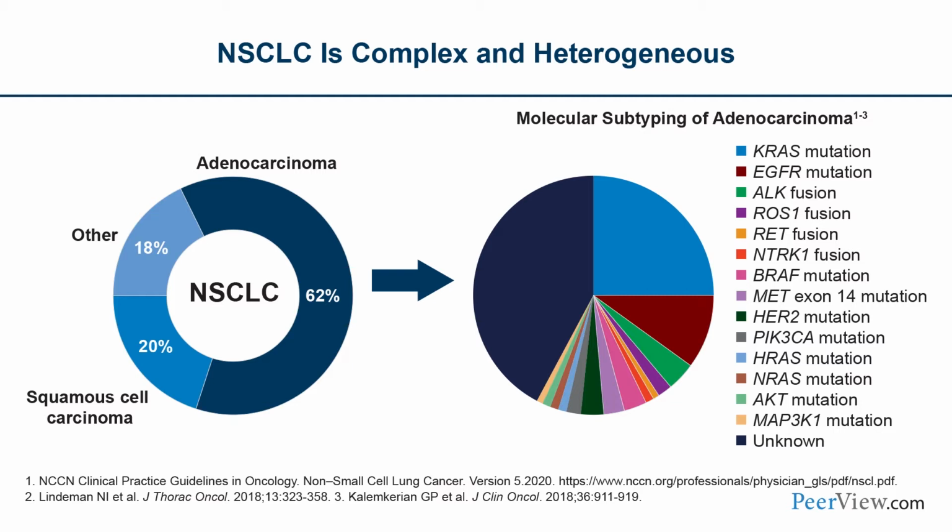Jacob, do you want to comment on how we think about non-small cell lung cancer subtypes now? Yeah, I'm happy to do so. We're in an exciting time in lung cancer, and we've really seen a lot of advances over the last decade, and this slide highlights that. Non-small cell lung cancer is a complex and now heterogeneous disease, as has been demonstrated. We see here that about 60% are adenocarcinoma, about 20% squamous cell, and until recently, that was really the understanding of non-small cell lung cancer.